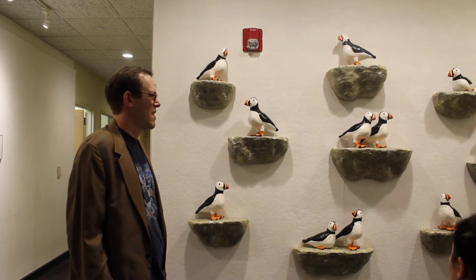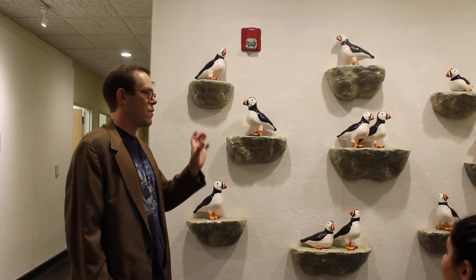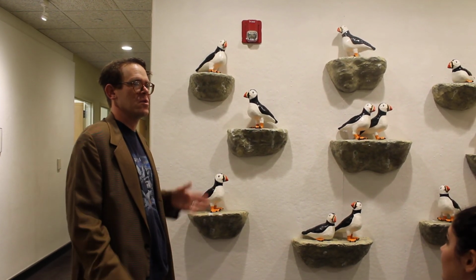But I think of them as a little classier. They dive for food, they eat small fish. They're about yay big, so they have to dive for the food versus gulls, which are.